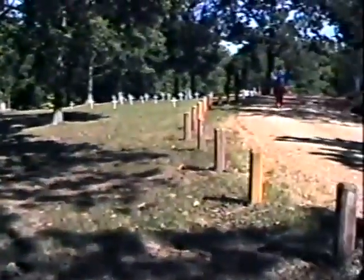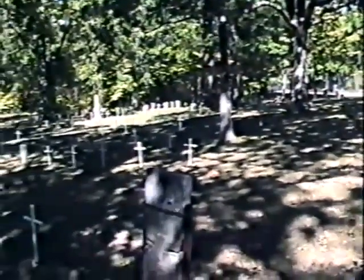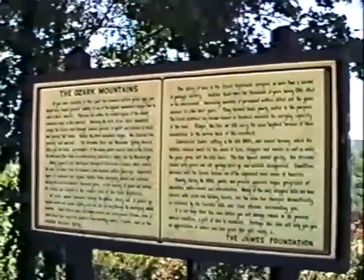Quite a unique cemetery out of the past. I didn't have the camera on.